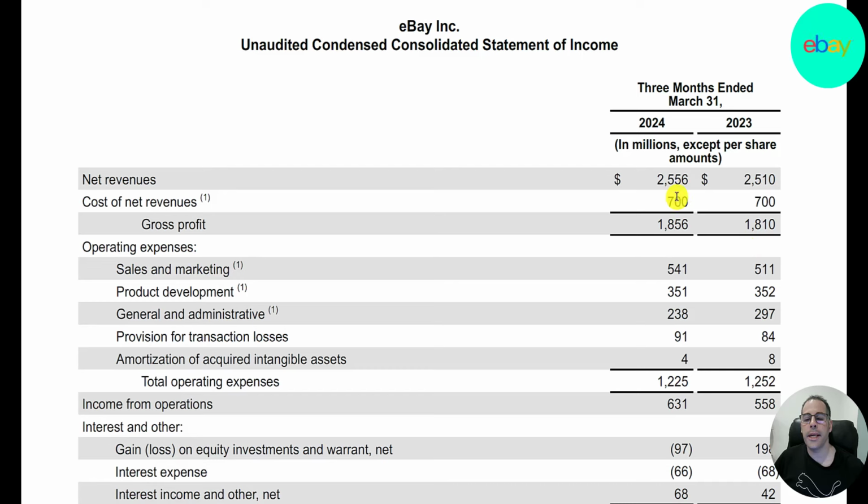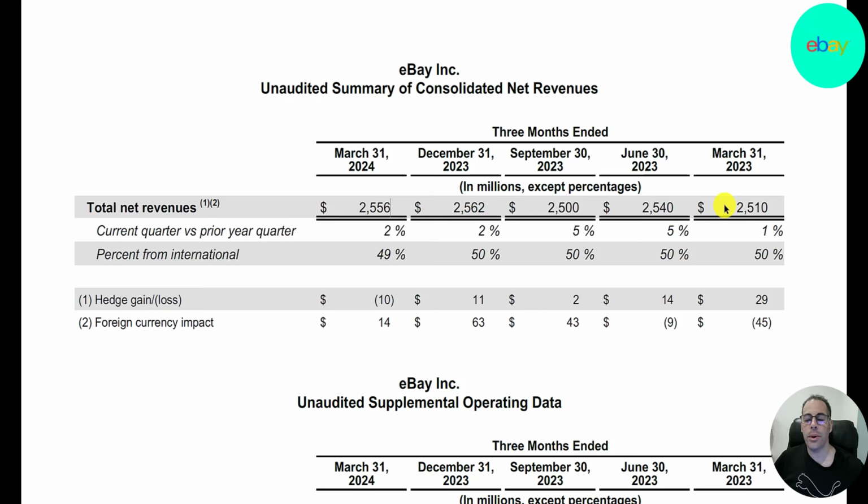Let's look at their income statement. Revenue up a little. It's $2.55 billion. Here's their revenue last 5 quarters. In March 2023, $2.5 billion, then $2.5 billion, then $2.5 billion. I'm rounding it. Now it's $2.6 billion, $2.6 billion.